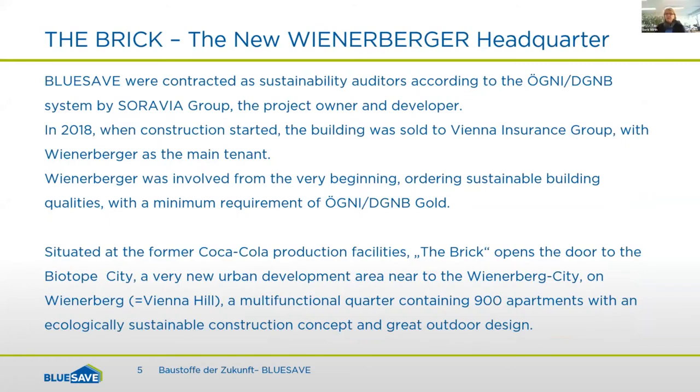We were contracted by Soravia, who is the project owner and developer of the brick. And we were contracted as sustainability auditors according to ÖGNI and DGMB, which was really a pleasure working for them. But right in 2018, when the building process was started, or the tearing down of the old building was started, the whole site was sold to the Vienna Insurance Group. Wienerberger made the contracts to be the main tenant of the building.